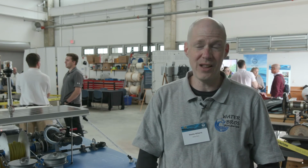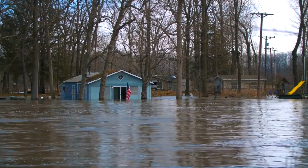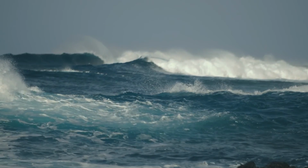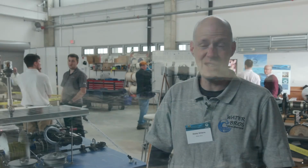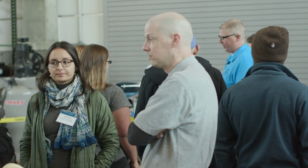As far as what drew us to the challenge, access to fresh water is important. It's important for life, and there are a lot of communities where that's not a given. And then from an engineering point of view, it's a tough challenge. The ocean is a pretty tough environment to work in, so it's intellectually stimulating and challenging. It's a chance to put together a really high quality team and work on an important project.